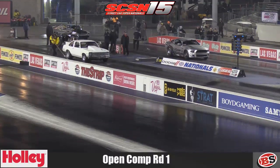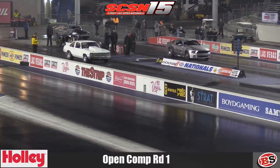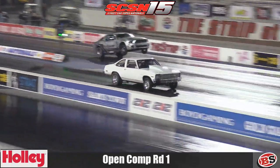I love it, man. Darren Taylor, Rigby, Idaho, leaving in a 76 Chevrolet. There you go. On the left side is Brent Calvert.